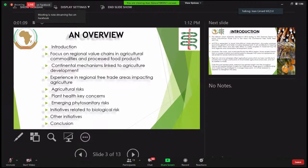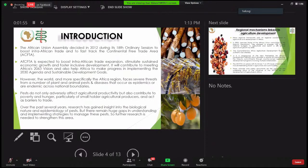I will begin with a small introduction. We will focus also on regional value chains in agricultural commodities and processed food products. We will go also to continental mechanisms linked to agricultural development, the experience in the regional free trade areas in impacting agriculture, agriculture risks, pests of concern, emergency phytosanitary risk, initiatives related to biological risk, other initiatives and conclusion. For the introduction, you can see the logos of the African Union and the Inter-African Phytosanitary Council.